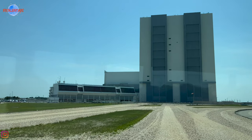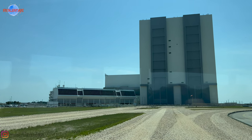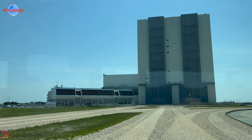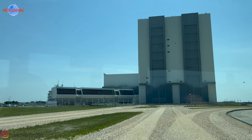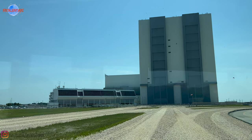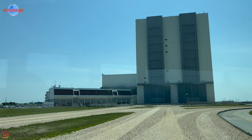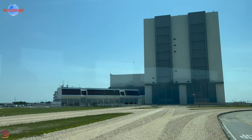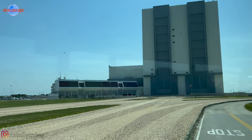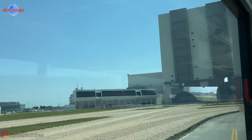B is controlled by that center. You'll notice here with the tracks, this is called a crawlway, and this is where the crawler goes in order to pick up rockets from the vehicle assembly building and bring them over to a launch pad, and then bring them back to the vehicle assembly building. You notice the gray doors there on the vehicle assembly building. They're 456 feet tall, and they take 45 minutes to completely open or close.